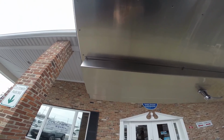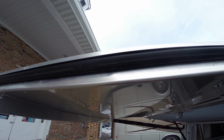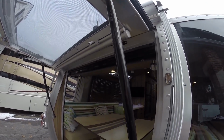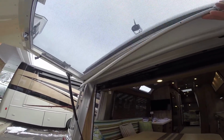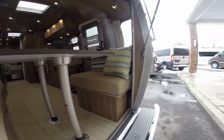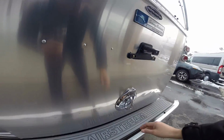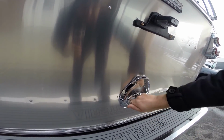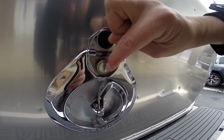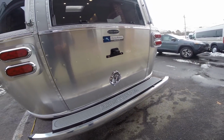You can see the construction of the hatch. The hardware of the hatch. Ocean Air roller shade will pull down. Now we're going to lock the hatch. So once you close the door, just spin the handle until it locks, and then you can stick the key in and spin that 180 degrees and it'll lock the door for you.